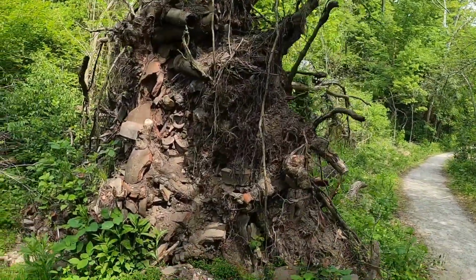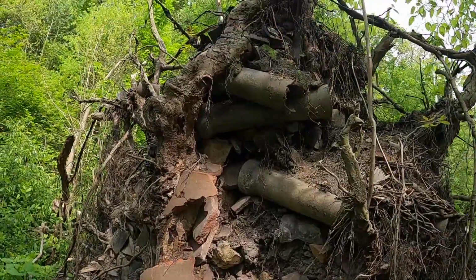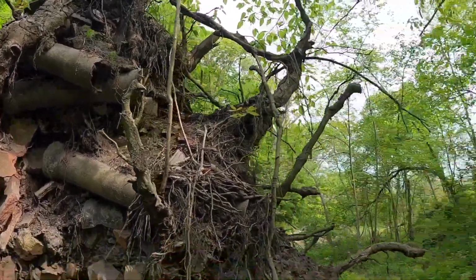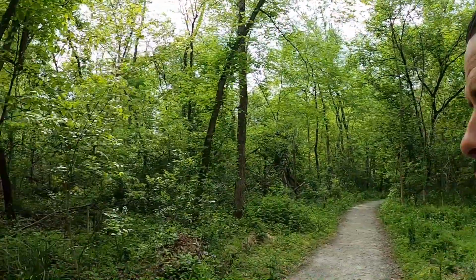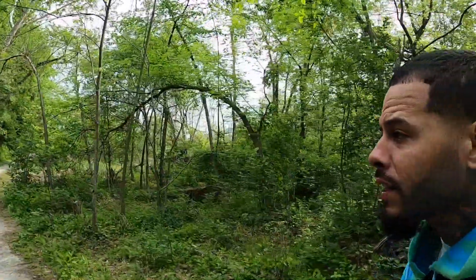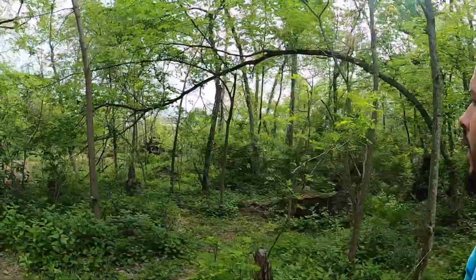It's crazy because you can see all the pipes and stuff right here in the dirt of this tree here. You see the little clay pipes there? Those are the pipes that the factory back over there used to make. It's crazy that it's still there. When I come back towards this way, I gotta take a picture of that thing.